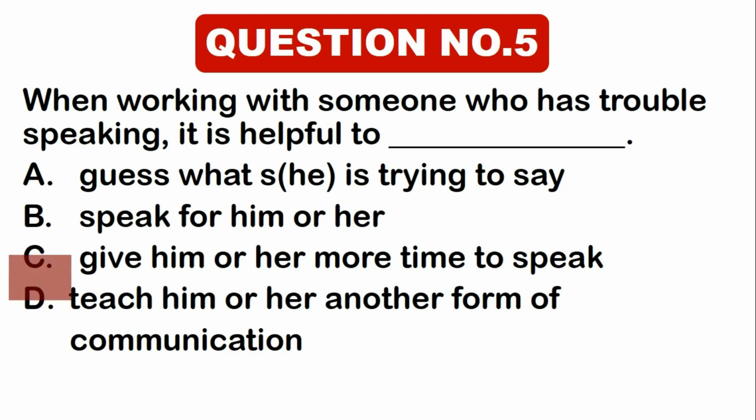The correct answer is letter C, give him or her more time to speak. It means you don't rush the person, because eventually he or she will be able to say what he or she wants to say. This is for those who have speech disorders. Rushing the person is being insensitive and disrespectful. Through this way, also, you allow him or her to practice speaking and eventually correct his or her flaws. So you give the person more time to speak.